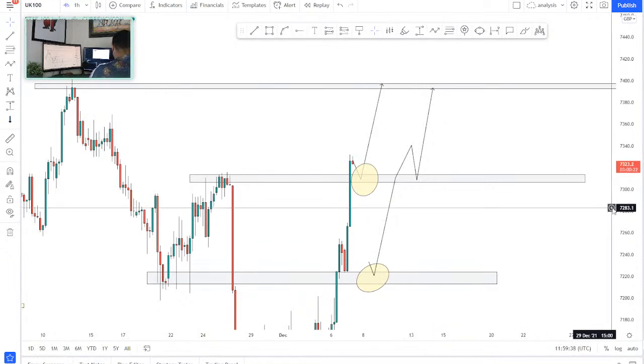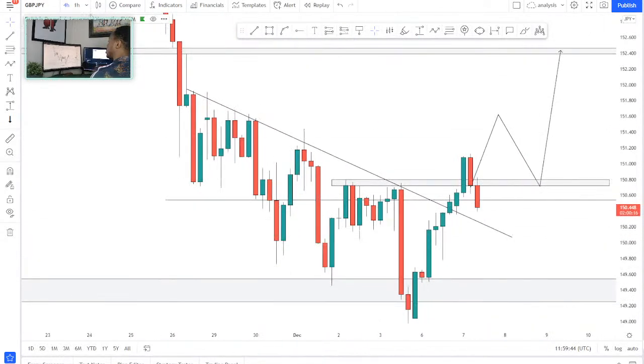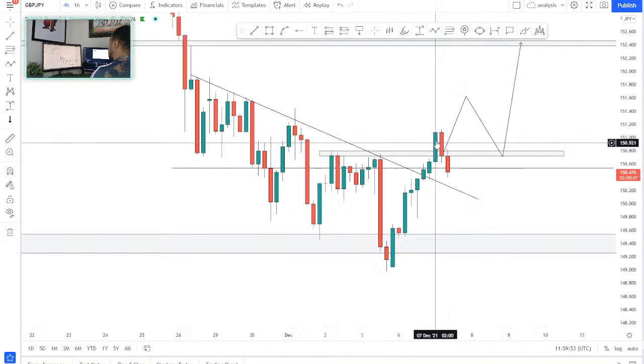GJ supply zone, yeah. So pound JPY. Yeah, pound JPY again, it could easily be a false break. I think if GU does drop, which I think it will drop, then GJ will probably drop with it, and that means that was just a false break.